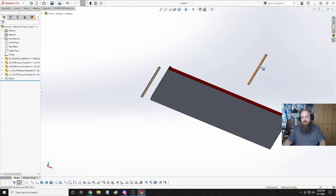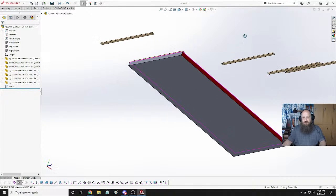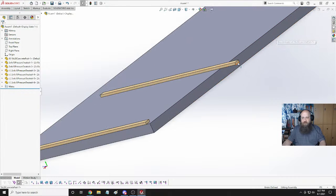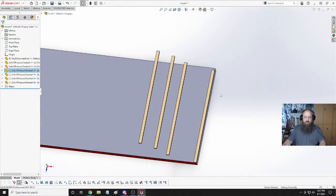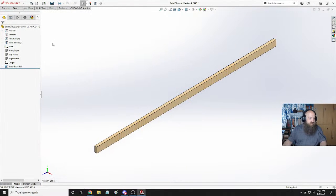Alright, so actually I'm going to need 4 of those. So I'm going to copy 2 more. Alright, we're going to mate the bottom of the lumber to the top. And then I'm going to mate this. Whoa, what happened here? Oh, I know what happened. Okay, it accidentally changed everything. Let me go back to the... I forgot to tell it to only do that.